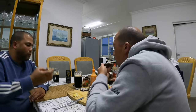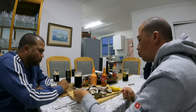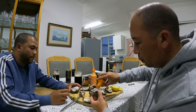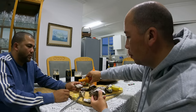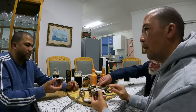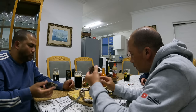Cheers. Mm-hmm. So we got these from the local ladies, the mamas that come around selling these. It's all in good faith of supporting them. That's it, don't need to go further than that. Yeah, technicalities and all that. Cheers. Thanks, mamas.